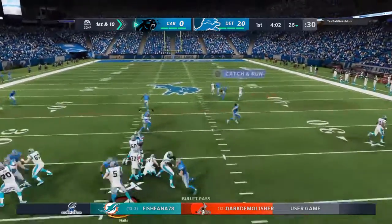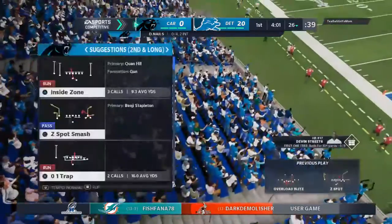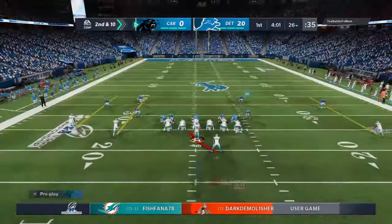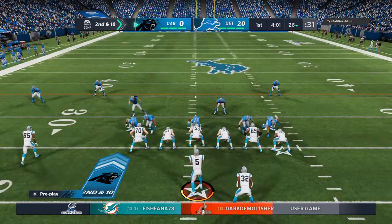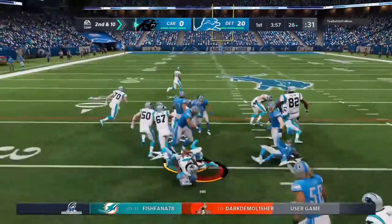After the pick six, they go right back to the air. And that's going to be incomplete. Too tough to hold on to that one. It's second down. Once again, they'll come up on the 26-yard line, 2nd and 10. And he's missed now in his first 4 passing attempts. The rhythm is just not there to begin this ball game.